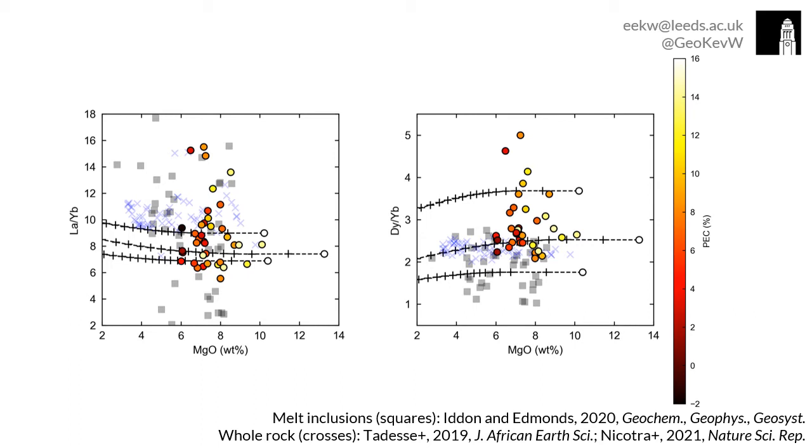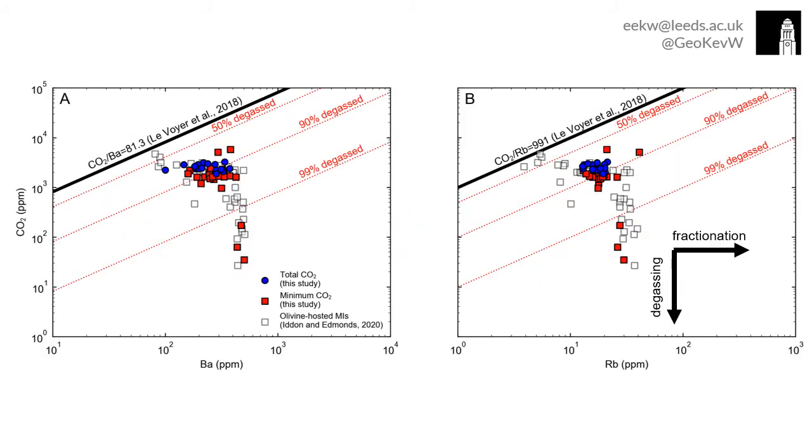So what we believe this demonstrates is the existence of a network of stacked sills within the crust, each with their own distinct melt composition and each with their own olivine crystallizing. And we can also use trace elements in conjunction with volatile concentrations to describe the degassing of magmas during ascent before they arrive at these sills.